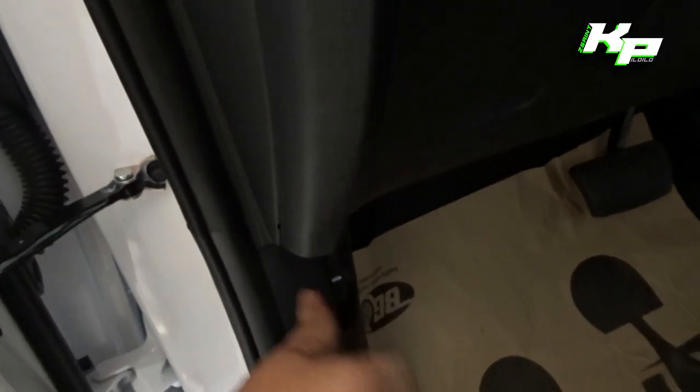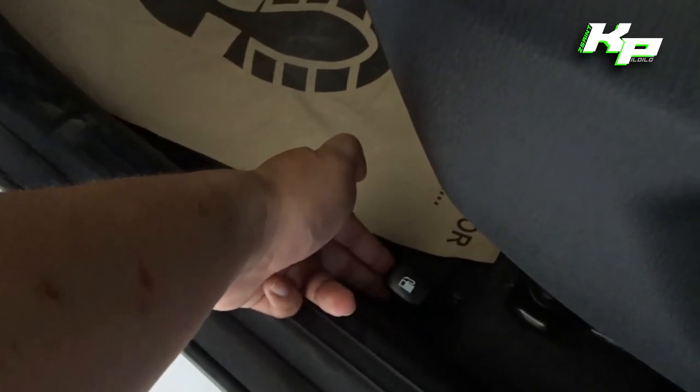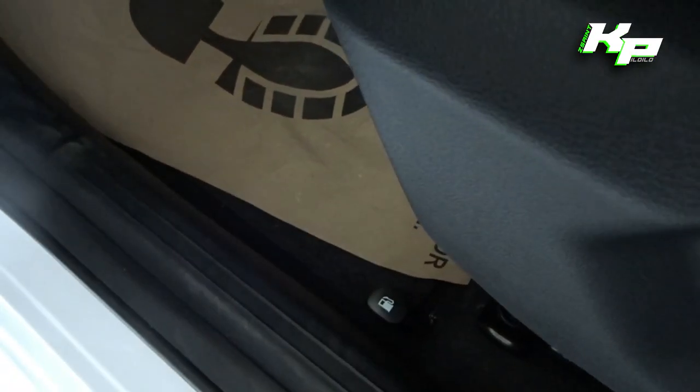Little storage, fuse box, and down there is your bonnet release lever. Here is your fuel door release.